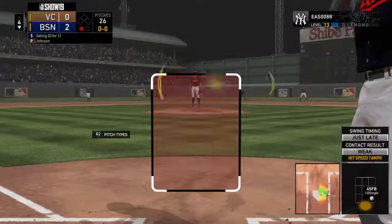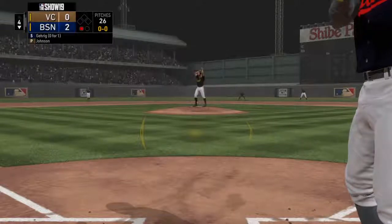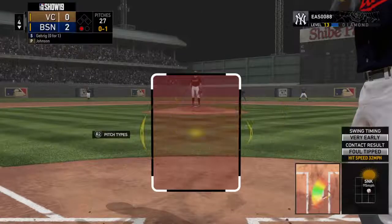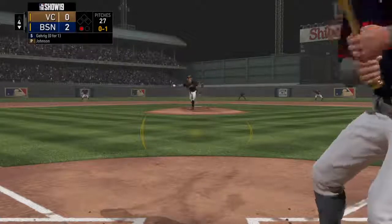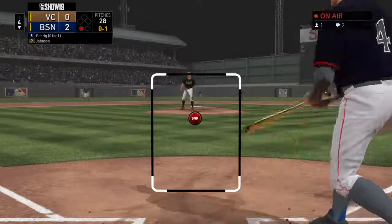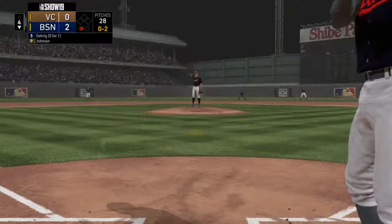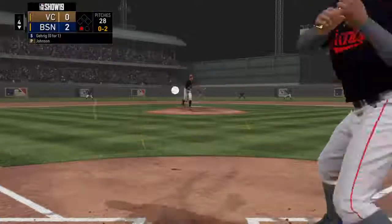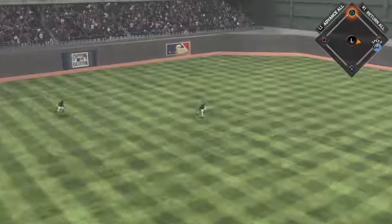Now batting, number 4, Lou Gehrig. 0 for 1 for him here in this one. Bases are empty, 1 man out. Back up the middle and in for a base hit.